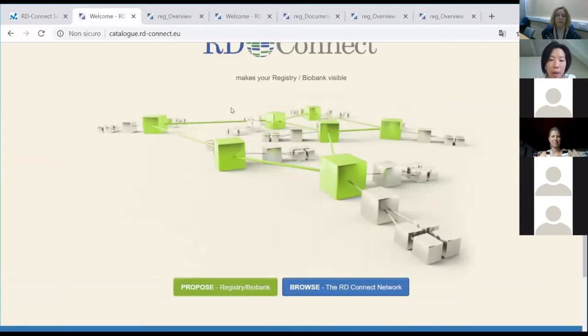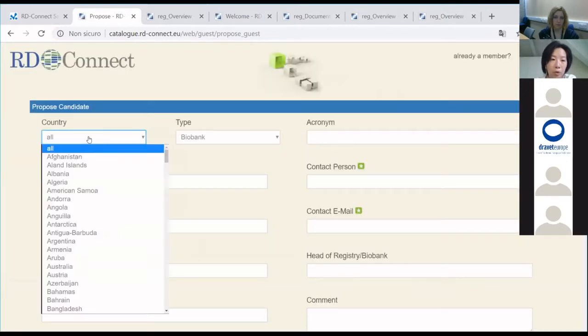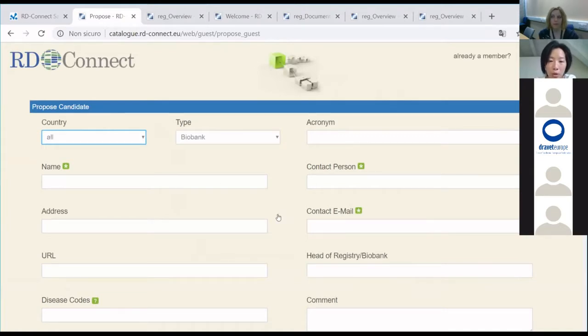So at the landing page, if you want to join for both registry or biobank, you would click here. So here is to browse who is already in the RD-Connect platform. And here you can propose yourself. So you just fill in some basic information, your contact email.